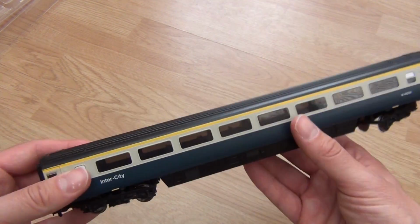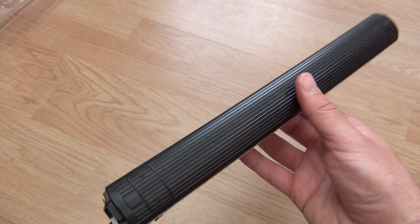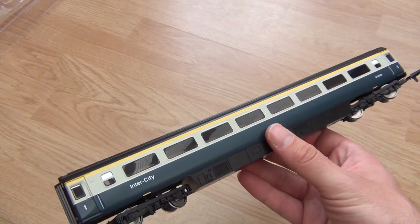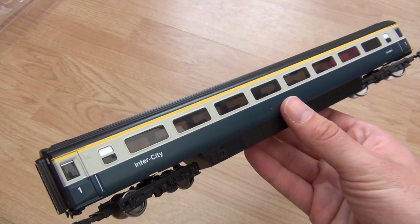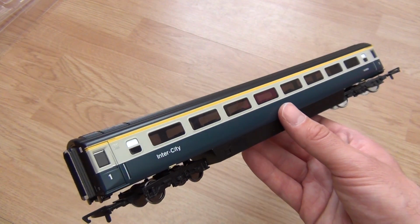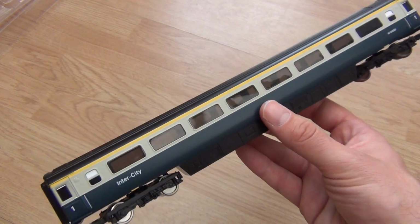There's enough weight to it. It's obviously noticeably lighter than the power cars, but there's enough weight in it for it to sit on the track quite happily. You don't want too much, otherwise the units will struggle to pull them, especially with such a big rake, but there's definitely enough weight there.